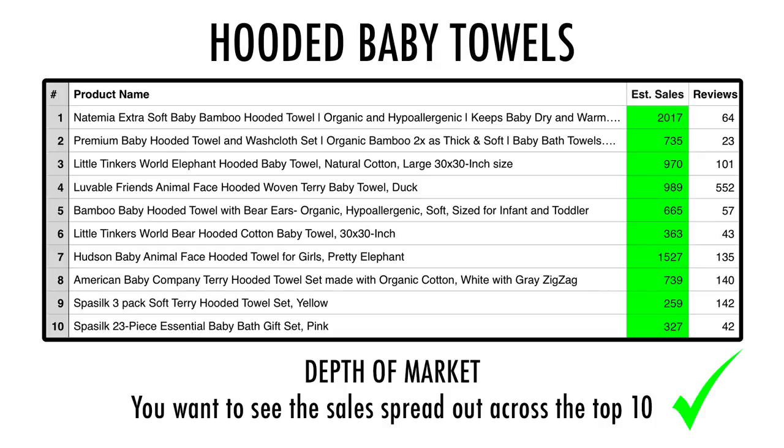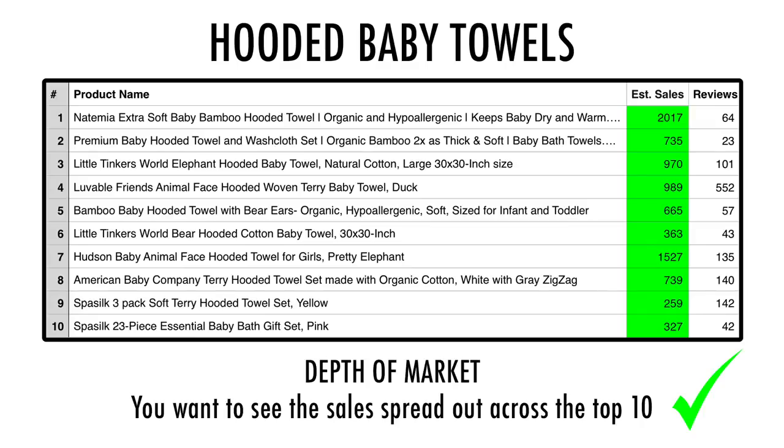If there's 3,000 sales combined, but the top 2 listings have 2,500 of those sales, that means the sales aren't very well spread out. That means that unless you're in the top 1 or 2 position, you're not going to get many sales at all. So what we want to see is that the sales are fairly well distributed amongst that top 10.